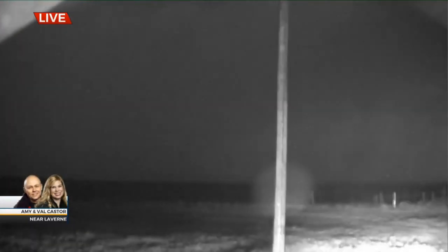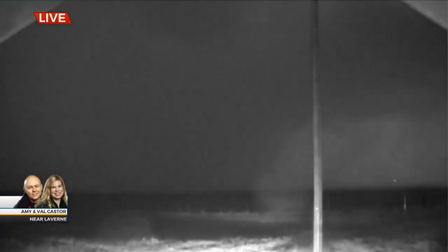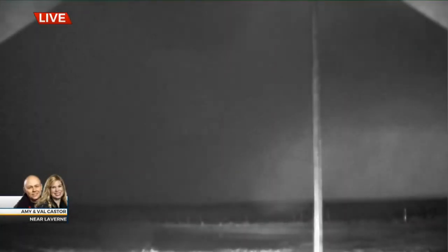We lost it in the rain. We were still only a quarter of a mile to half a mile from it, but it was such a thick rain band, and it's getting dark out here. It's opened up a little bit now. We're looking to our northeast. It's going to be to our northeast if it's on the ground, maybe no more than a mile northeast of us. So we're going to have to work our way up.